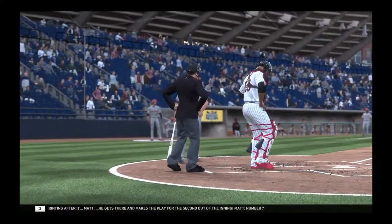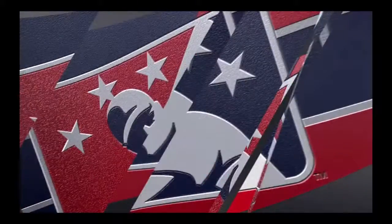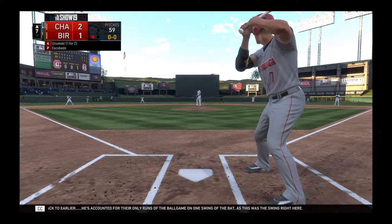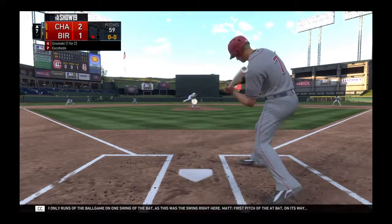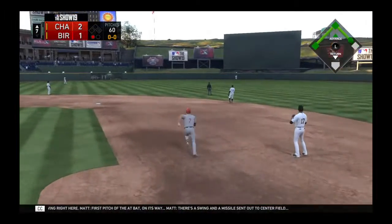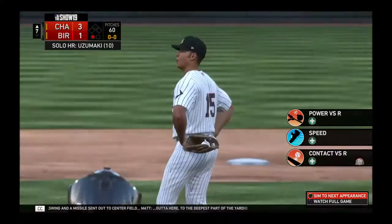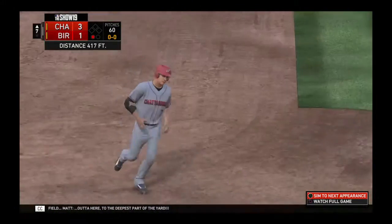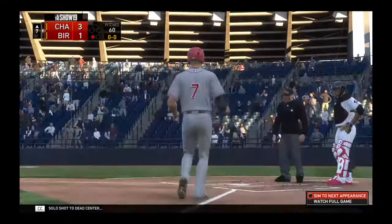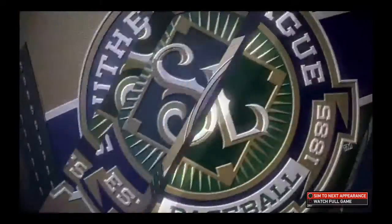Number 7 will stand in again as we flash you back to earlier. He's accounted for their only runs of the ball game on one swing of the bat, as this was the swing right here. First pitch of the at-bat on its way. There's a swing and a missile sent out to center field. Out of here to the deepest part of the yard. So it's a solo shot to dead center, his second of the game, as they extend the lead a bit, it's now 3-1.